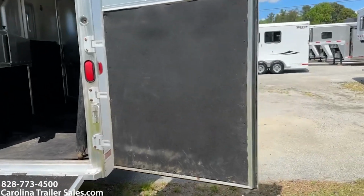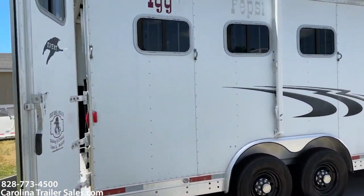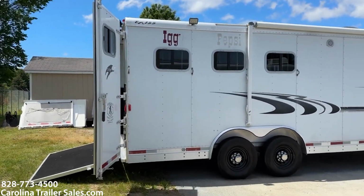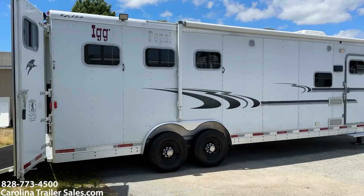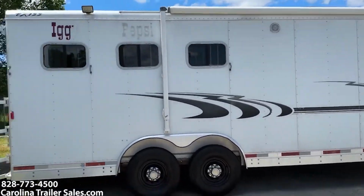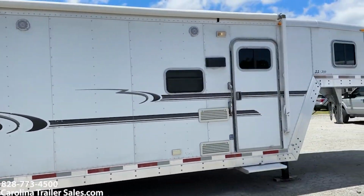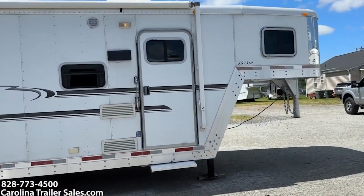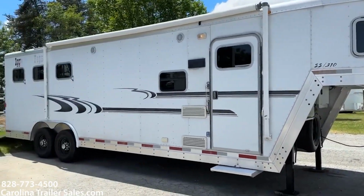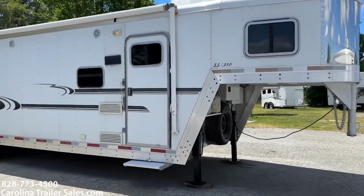Alright, coming back around. It does have stickers on both sides that say names. Those will not come off, so cosmetically, the only thing I can flaw it for is it's got some stickers there. It does have a big awning. All in all, the trailer is in excellent shape with no major issues cosmetically on the outside whatsoever. Horse box is in excellent shape.